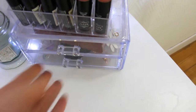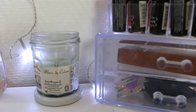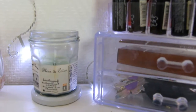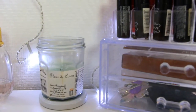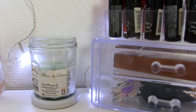Here is one of my favorite candles. I'm a huge fan of candles, I really like them, and this one smells so good. It is a French company called Les Bougies de Charroux in French, and they smell so good. This one is a cotton flower and it smells amazing.